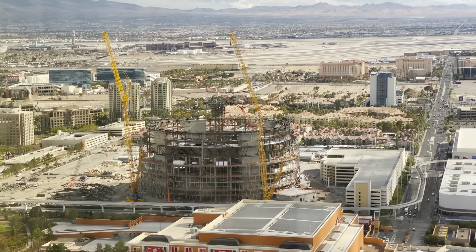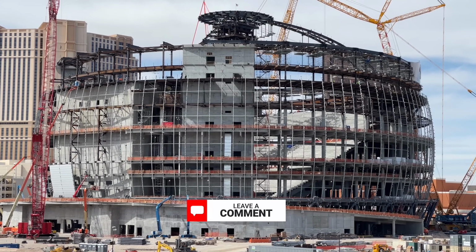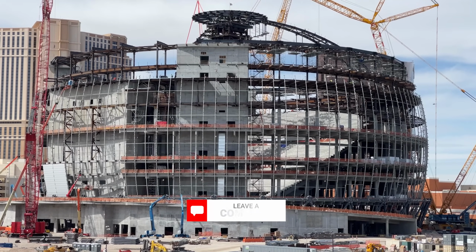What do you think about this Sphere? Let me know in the comments. I think that this is a project that people are going to travel all over to see, and I can't wait to see a show, to see a performance here. Let me know what you think.